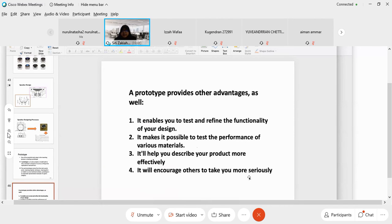Okay, prototype helps you to what? Test and refine the functionality of your design. How you want to design. Okay, but when we build a prototype, we let it run and we can see where to improve. Is it workable? Sometimes when we design, we have a lot of ideas, strange ideas. But when we make it into a real model, can it work?